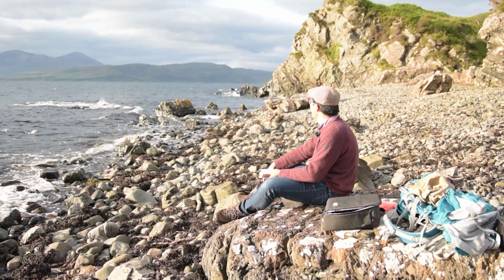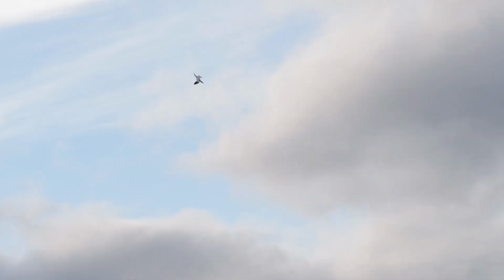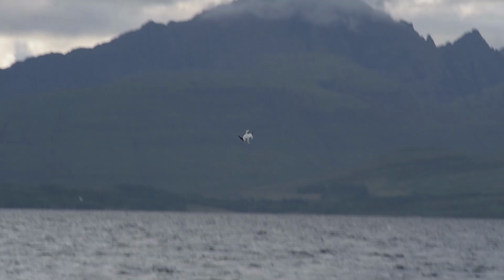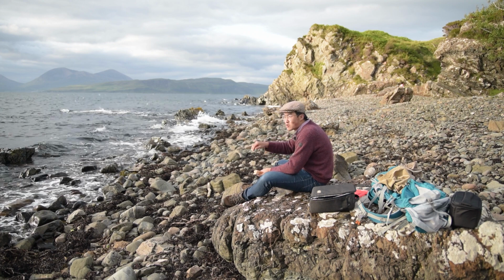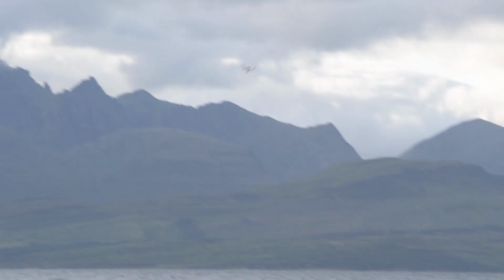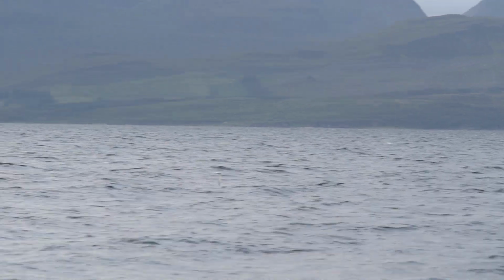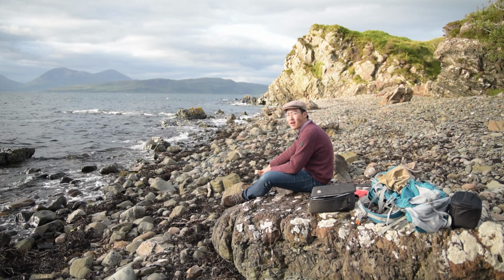and there are a few gannets fishing out at the sea. There's a really small one somewhere. I couldn't find it now, but it was just constantly diving and failing to catch a fish. You know, it's quite a show. Oh, what a place to be, eh? What a place to be.